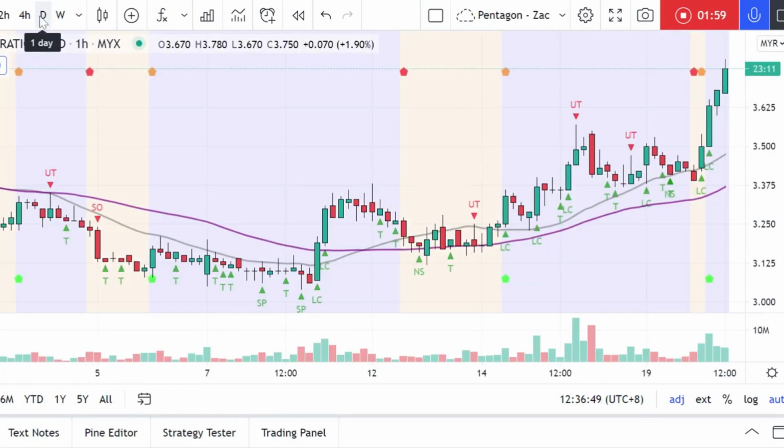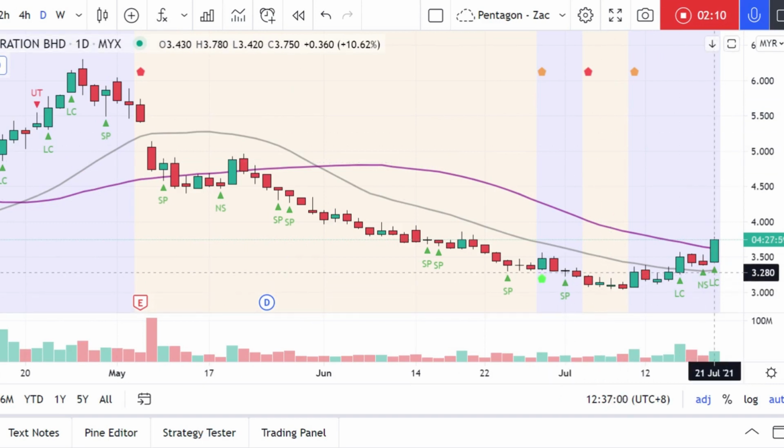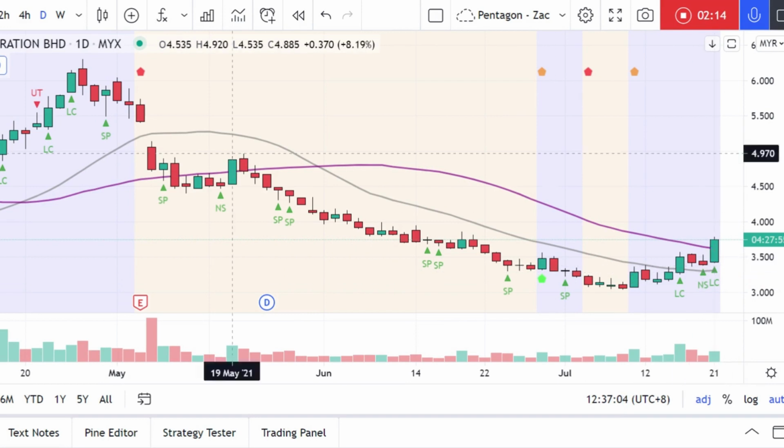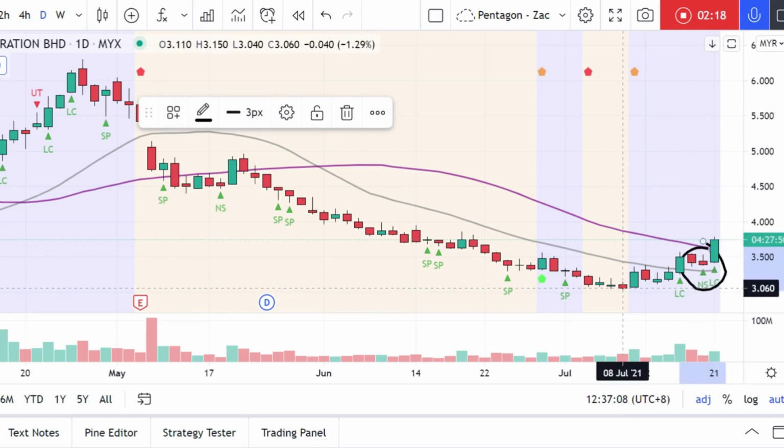For those who follow my 3 p.m. session, we talk about Supermax, K plus and Roborex a lot. Today it finally crossed the 40 MA. So far at the moment, we are getting 10% today. Again, NS over here. It hasn't closed by the end of today, but so far it's an NS.